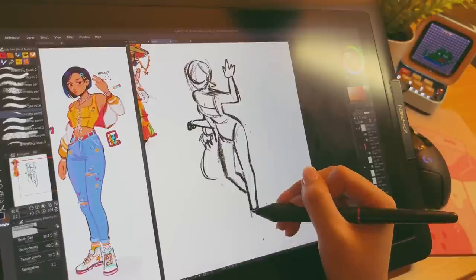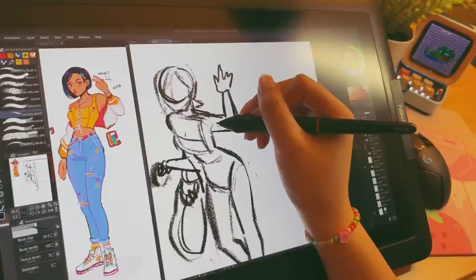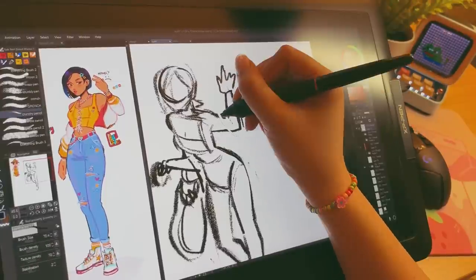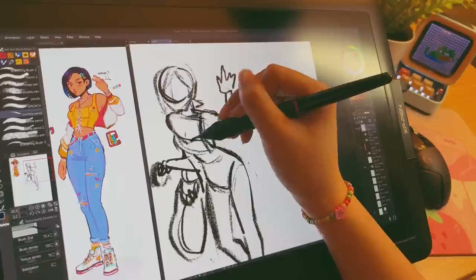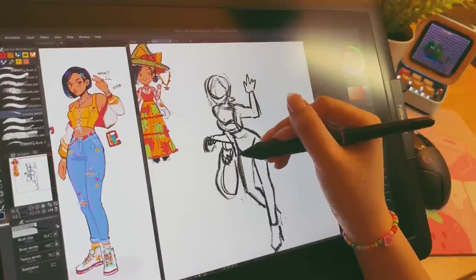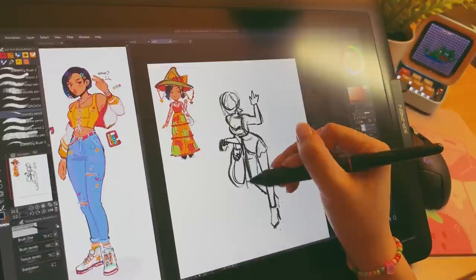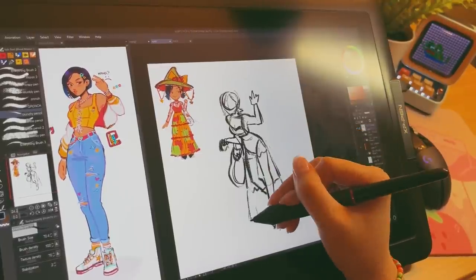Observe how certain joints turn, how they look at certain angles. I feel like from looking through Pinterest, seeing poses, looking at references over the years, I've almost memorized how certain parts of the body look at certain angles. I just know from doing that.